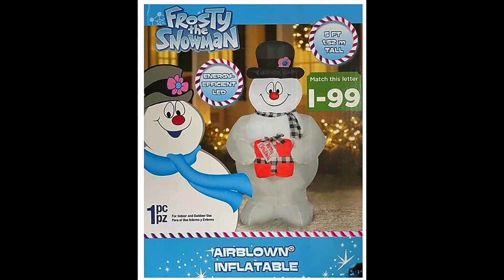Now, there wasn't a great deal of merchandise produced in the early years of the special airing on CBS, but in recent times, say within the last 20 years, Frosty the Snowman has become one of the most merchandised Christmas characters. You can even get Frosty in the form of one of those inflatable figures so he can stand on your lawn. And then when you unplug him, he'll melt away before your very eyes.